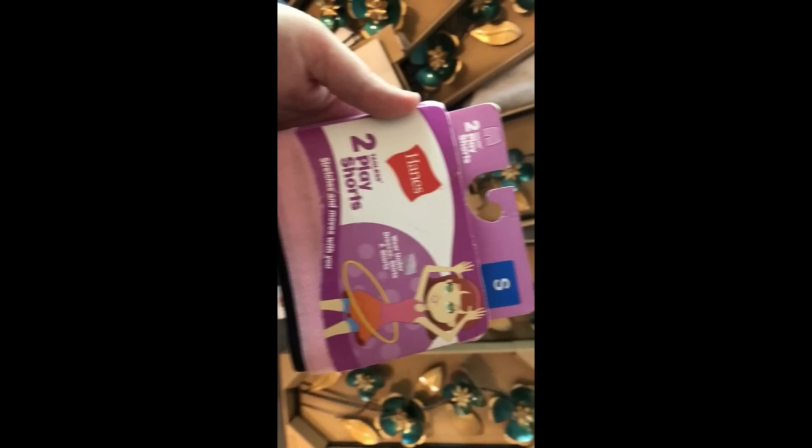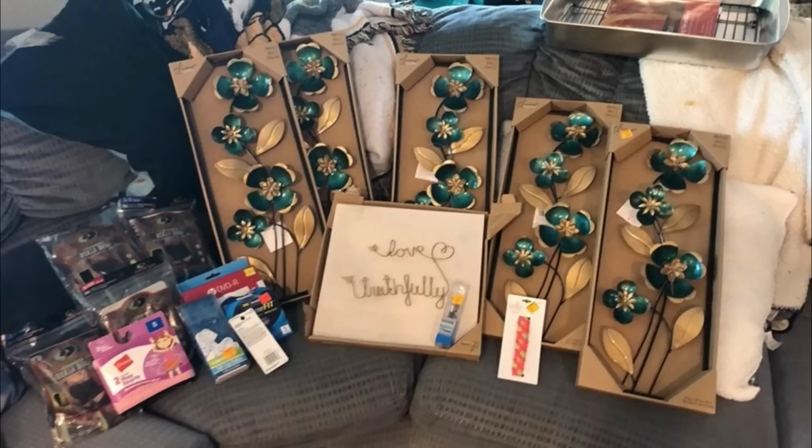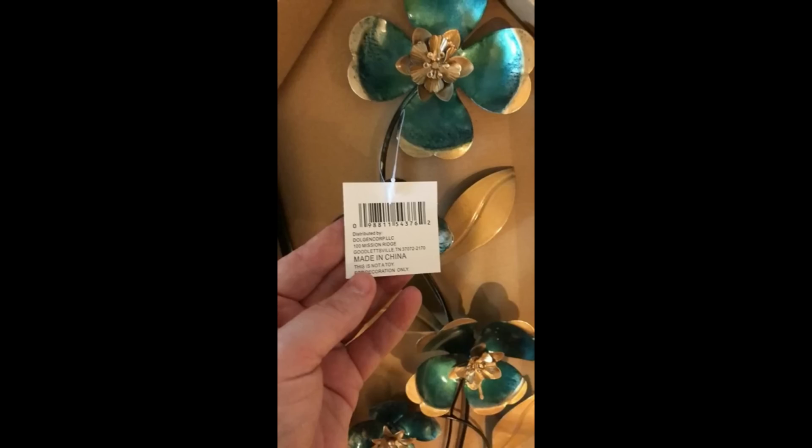The Hanes, I think the girls' underwear. Oh, the play shorts. There you go. And where are you? There we go. The charger. I've never seen that container before. So if you find it, go out and grab them, obviously. And then those, the flower things. Those are the other things I've never seen before, unless I missed them in the video completely. But nice hauls, Christina. Thank you so much for sending it in.